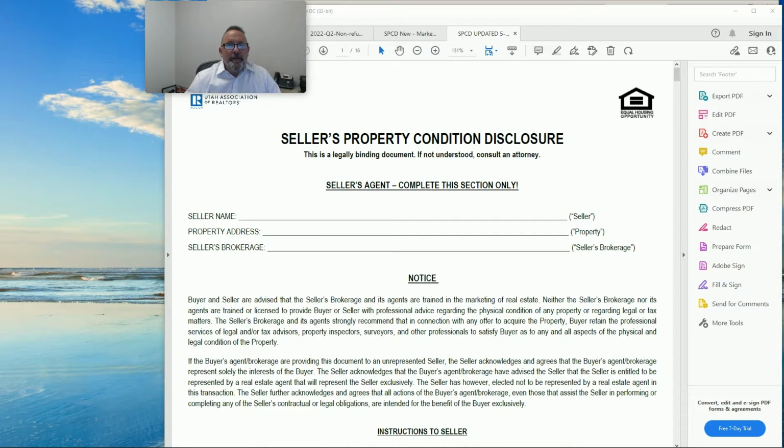Hey, what I wanted to cover today was the new seller's property condition disclosures that came out the end of May. If you haven't been paying attention, yep, we went from 6 pages to 16 pages. And I've heard some grumbling about how much larger it is. And maybe that has something to do with almost every year, the number one or number two item litigated nationally is seller's disclosures or seller's disclosure related items. So maybe that's why it's taking a little bit of a top billing there. But nonetheless, we have a new form.